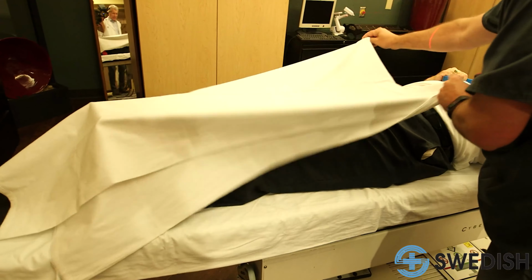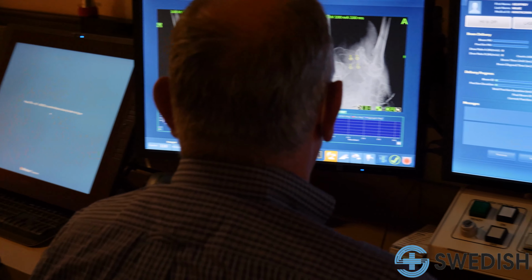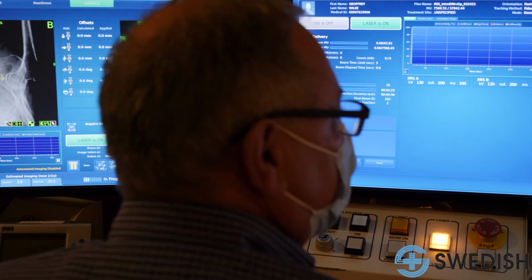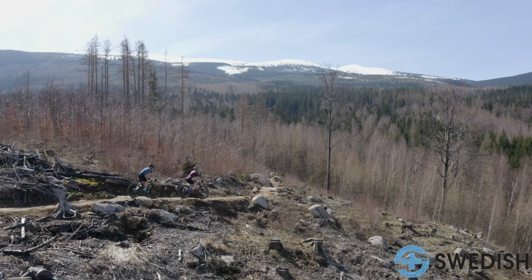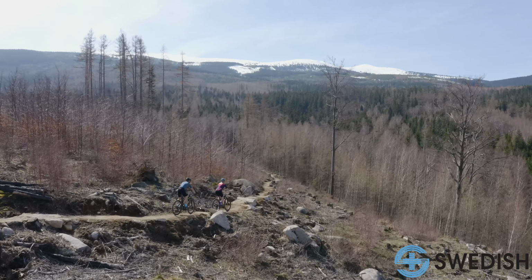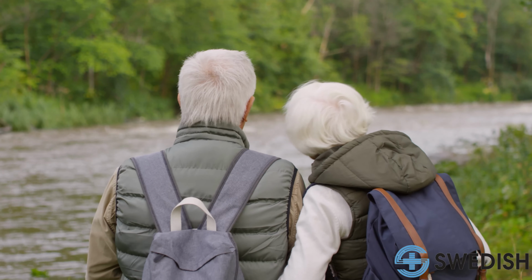I've treated many hundreds of patients, and I've followed some of them for 15 years, and almost uniformly the patients are satisfied with their outcome. They have minimal changes in their quality of life. They're able to go through the treatment and continue to do the activities they were doing before. And most importantly, 10, 12, 15 years later, the vast majority are free of cancer.